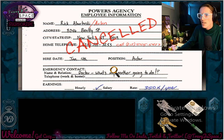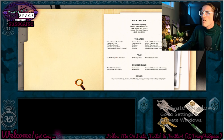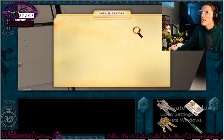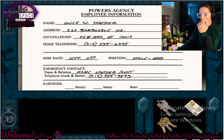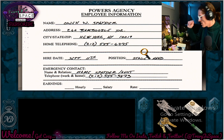Where's the contact doctor? What's my mother going to do? $350K a year. Oh my gosh. Very, very peculiar. Huh. Who else? Spader. Here's the Spader fella. Owen Spader, 206 Samboozle Drive. Let's call his number.